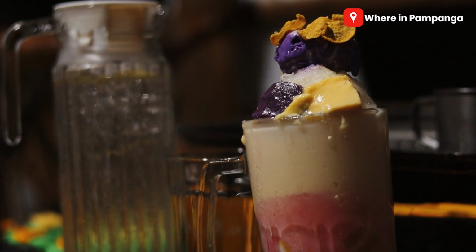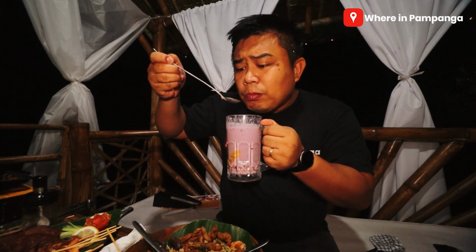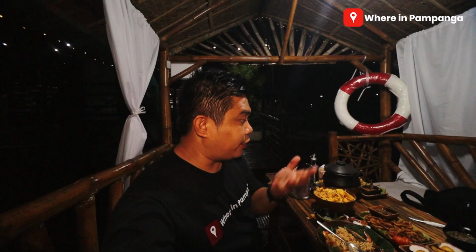So, another dessert. Of course, obviously, this is halo-halo. Ito yung kanilang version ng halo-halo. More of their desserts, parang may mini donuts. Hindi ito yung mga ordinary donuts lang natin. Very comparable siya sa mga sikat na mga donut house na rin natin. So this is it. Oh wow. I think that was it.